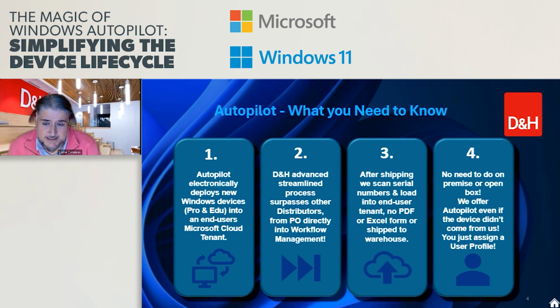We always ask for the reseller contact because if there's ever a question or an issue, we speak to the reseller. And finally, as I mentioned a couple moments ago, there's no need to do on-premise or open box, especially for the basic autopilot service.